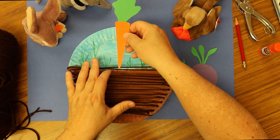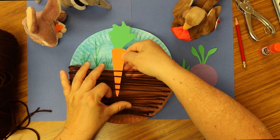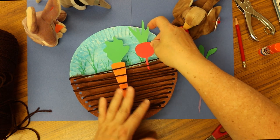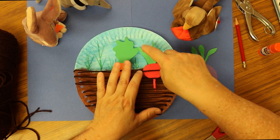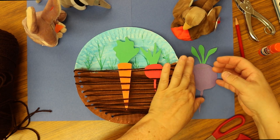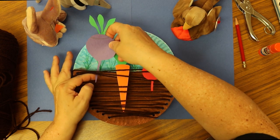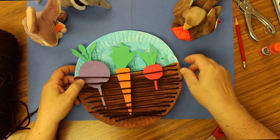Okay, so we're taking our carrot and you're going to start in here and just weave it in a little bit. Weave it, weave it, weave it. So that it's like that. Isn't that cool? Then you take your radish and do the same thing, but you don't want to put it down too far because it's just a little baby vegetable. And then we take our turnip, because it's so cool, and we'll put it over here and just weave it in, weave it in. And there it is. What do you think about that?